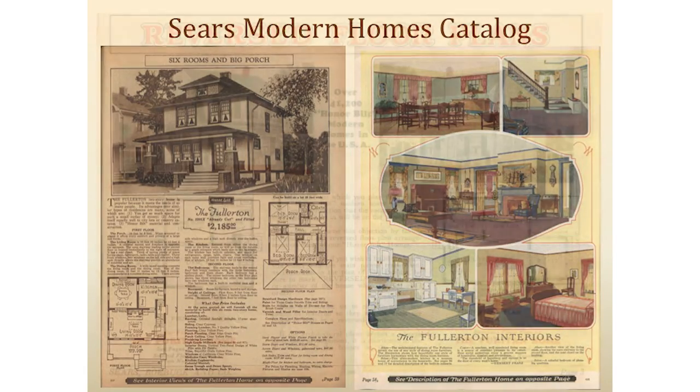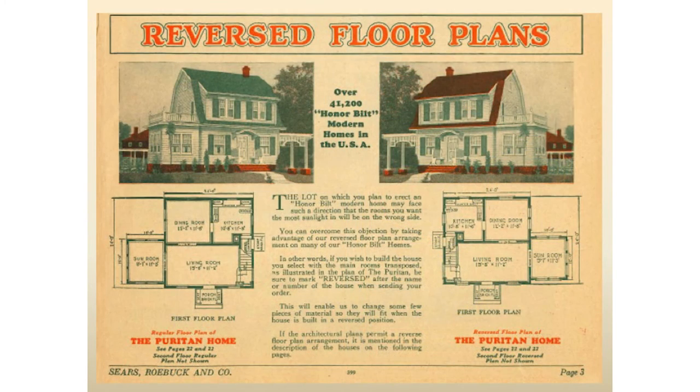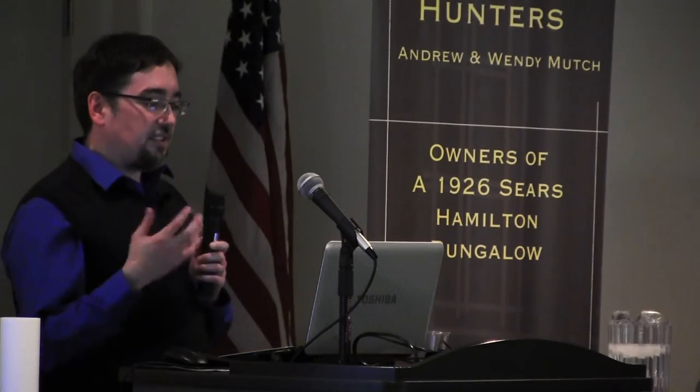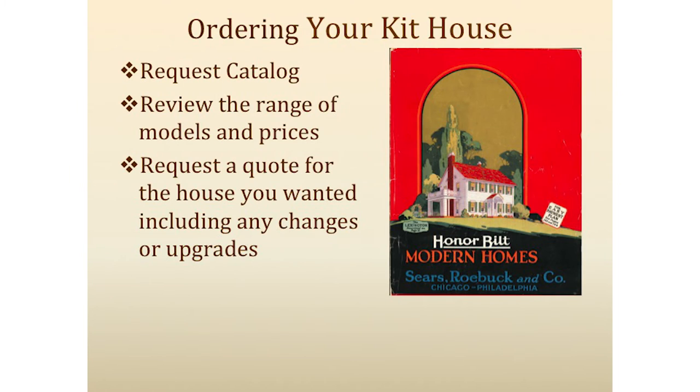And we mentioned in our introduction, reverse floor plans were an option. So depending on how your lot was oriented, you may want to have a reverse floor plan. Sears offered that at no extra charge. So the steps of ordering your kit house were actually fairly straightforward. The first thing you do is request a catalog, which Sears would send you. In the early years, it cost you a dollar. Later on, you could go to a sales office and get one for free.